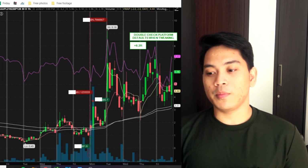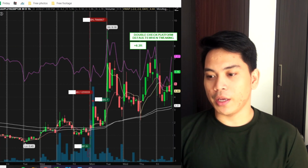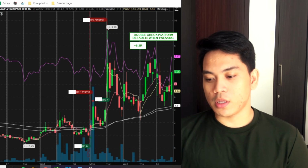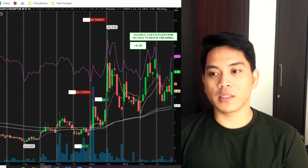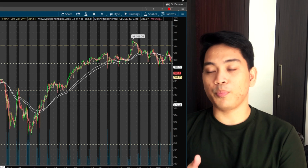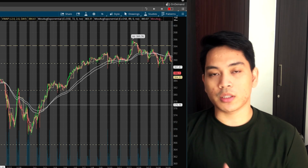Then the next trade that I'll be highlighting here is Apple option trades. So if you're not familiar with options, these fields are multiplied by 100 since one option is equal to 100 shares. So the trade here is based on the general market. It started with the SPY.